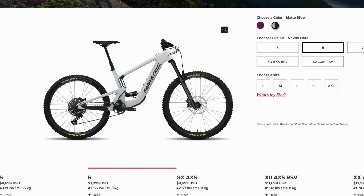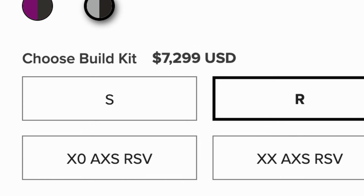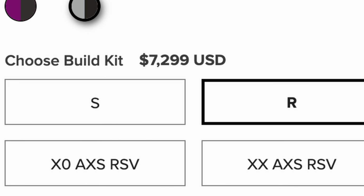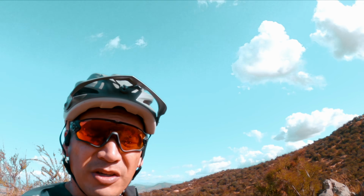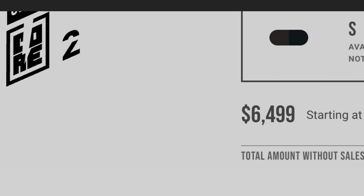And so I think for $6,300 it's the best bang for your buck from what I can see out there on the marketplace. I had a Heckler SL. That bike retails for $7,300, so about $800 more. And the build on the Heckler SL is not great. I want to say you're paying more for the brand, but I think it's that Santa Cruz is not direct to consumer, whereas YT is.